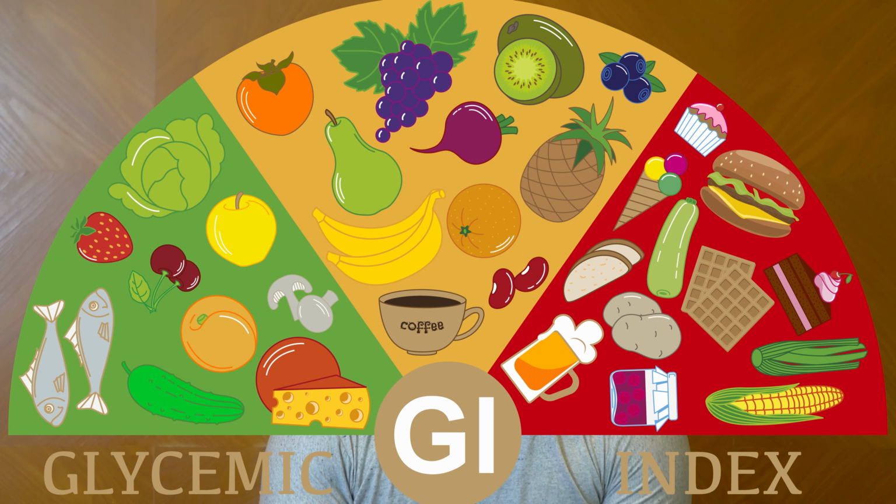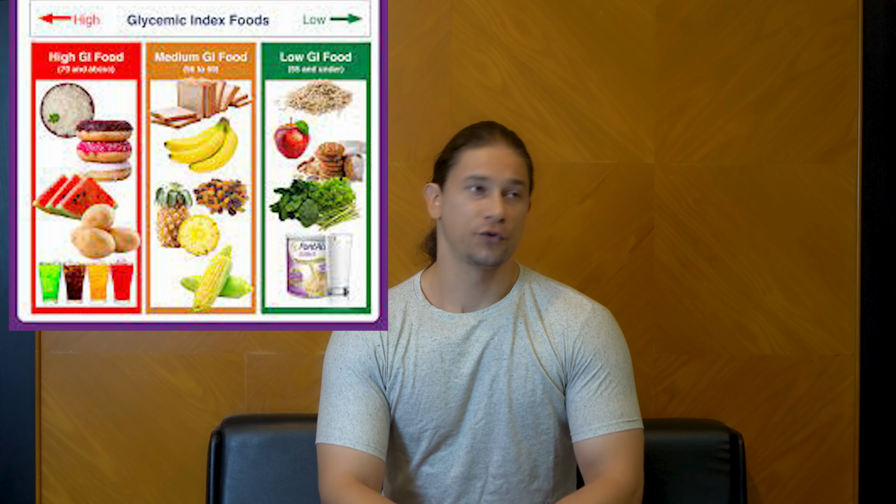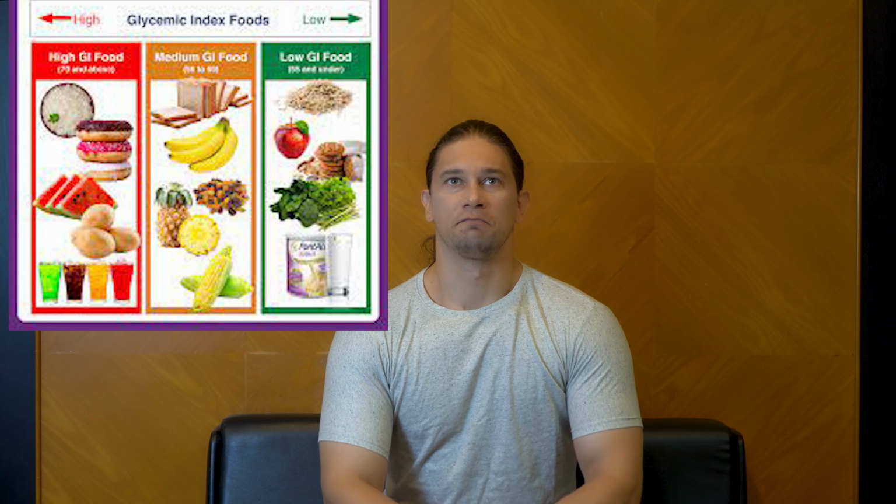So my name is Yaroslav, and today I want to tell you a little bit about glycemic index, what it is. If you're interested in dietary matters, you've probably tried a lot of different things to gain muscle, lose weight, or burn fat, so you probably know about it. If you're just a beginner who decided to get into better shape, I'll give you a really brief explanation of what it is.